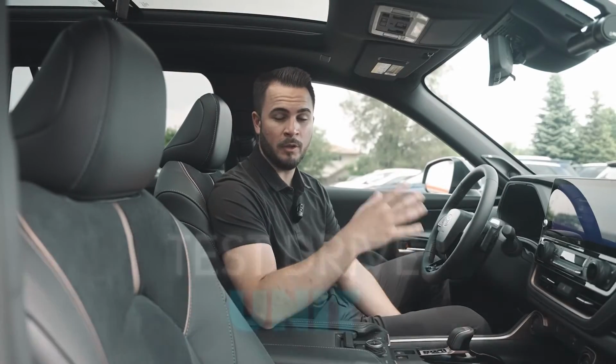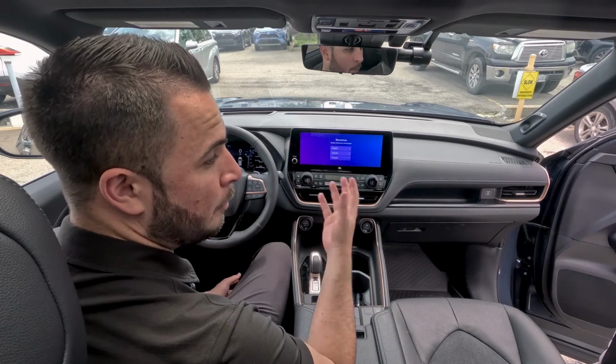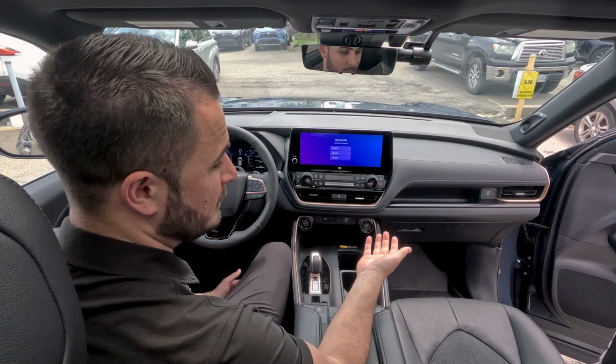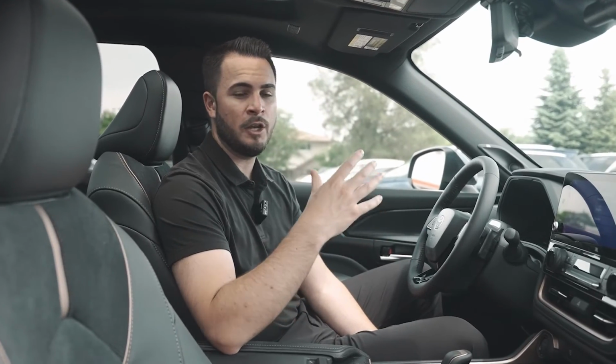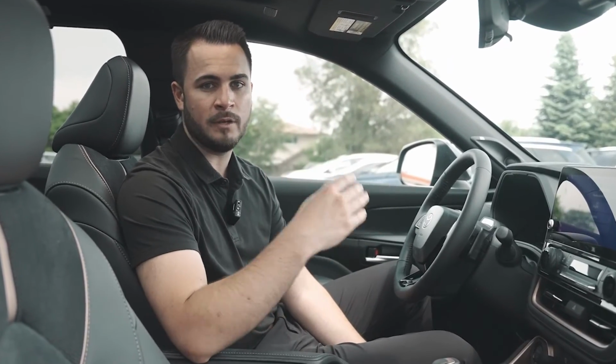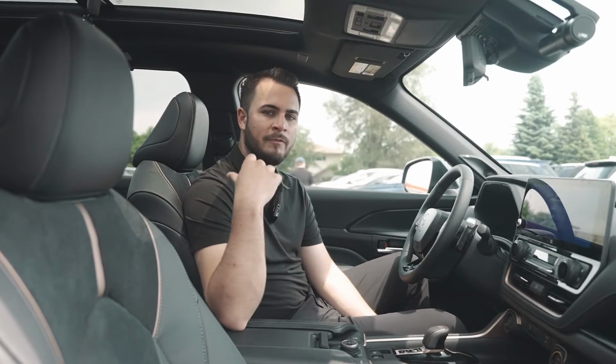So this vehicle will be here as a test drive unit. If you want to drive this, it'll be an appointment-based test drive for this vehicle. I definitely encourage anyone to come down to look at it just to see what you're going to be getting in a fully loaded Platinum Max. Now we're going to take a step into the second row of the Platinum Max.